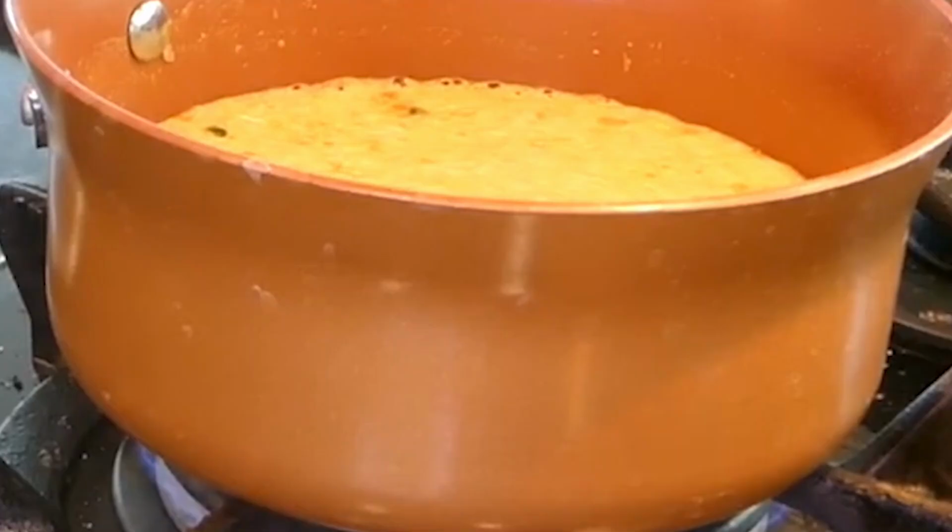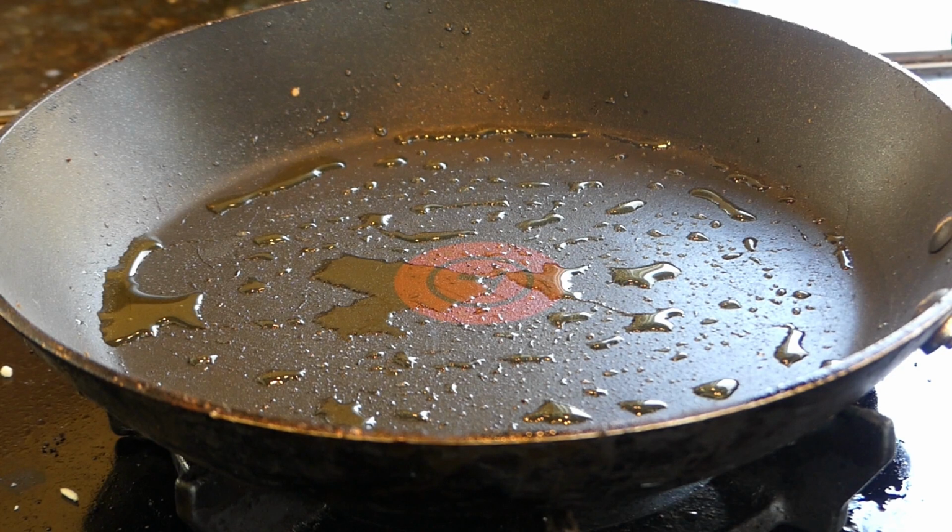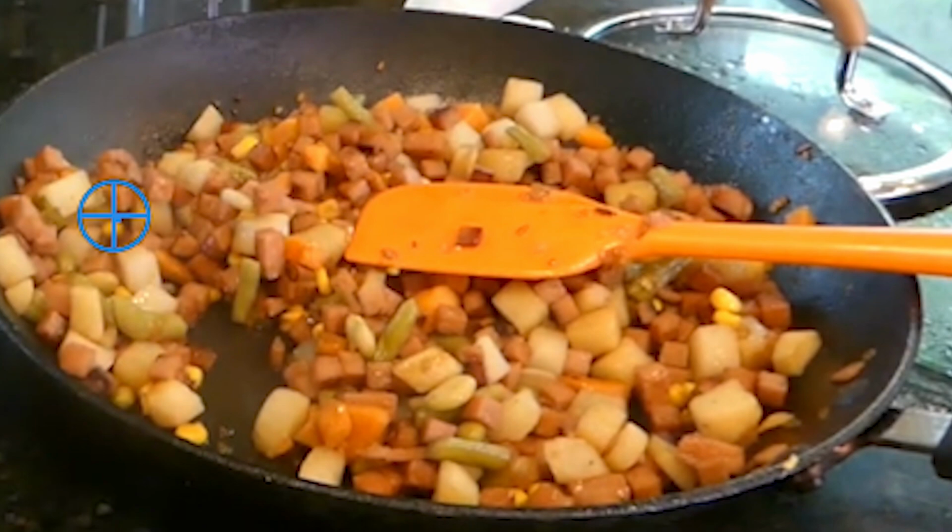Cook your rice ahead of time, then heat your oil in a deep skillet over medium heat. Add your vegetables and soy sauce and cook for 3 minutes or until heated through, stirring frequently, and add your rice. And then you have a great entree.